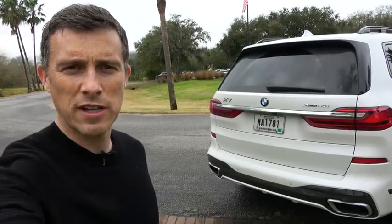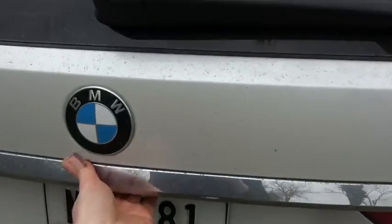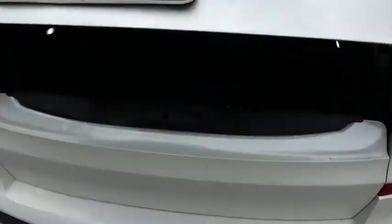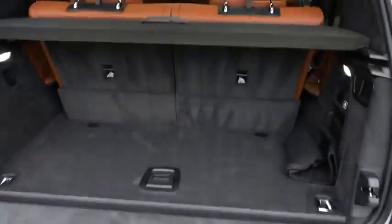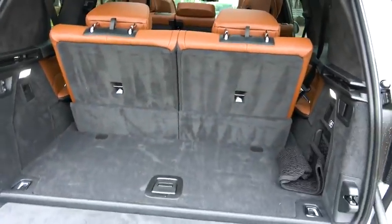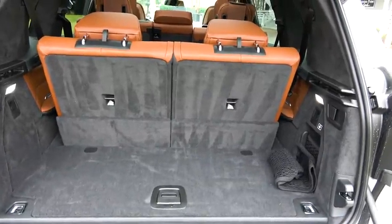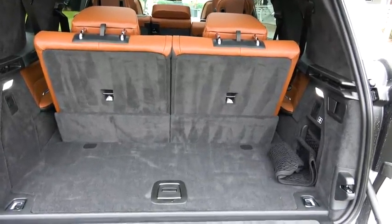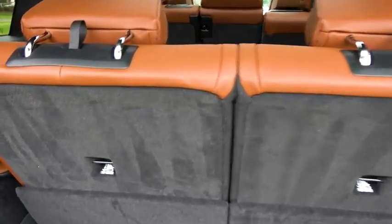I want to show you some of the cool features about the boot on this car. Being a BMW X car, you have a split tailgate. Press this one and it'll open that up for us. I can slide the load cover out quite easily. Now the space with all 7 seats in place is 320 litres, which is about the same as you get in something like a Volkswagen Polo.